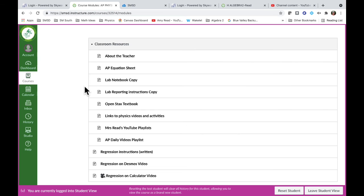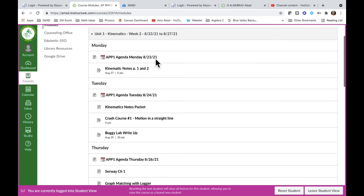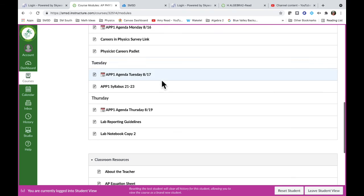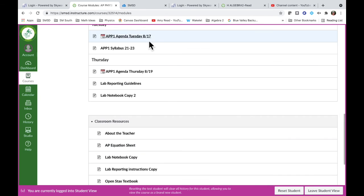And I will also, the syllabus right now is up here at the top, up here somewhere. Here we go, syllabus, and it has a typo. And I will move it down to the bottom because I feel like that is a resource. So anything you would need throughout the year, those kind of general overarching things would be down here in the resources.